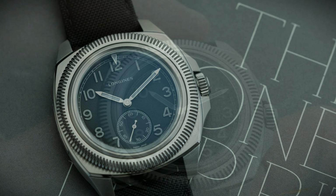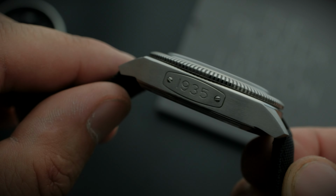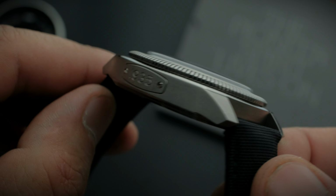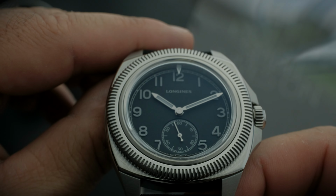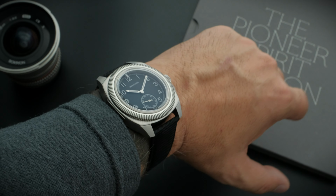tribute yet. This limited edition is rendered in a 43mm Grade 5 titanium cushion case that is 51.4mm lug-to-lug and 13.3mm thick. Its size, of course, is a product of its function as a pilot's watch. However, it is significantly lighter and stronger than its stainless steel sibling. What it does maintain is its bold style and presence on wrist.